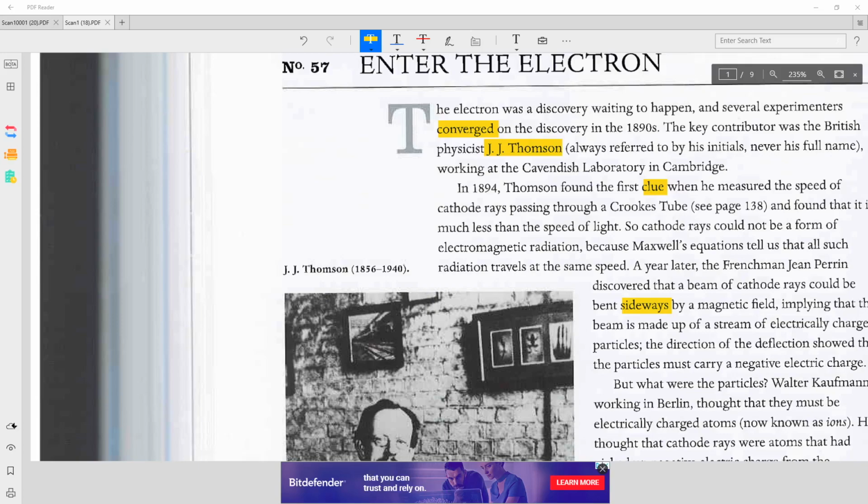In 1894, Thomson found the first clue when he measured the speed of cathode rays passing through a Crookes tube and found that it was much less than the speed of light. So cathode rays could not be a form of electromagnetic radiation, because Maxwell's equations tell us that all such radiation travels at the same speed.